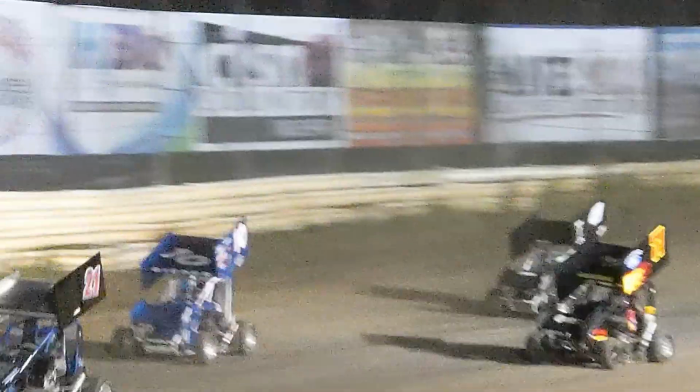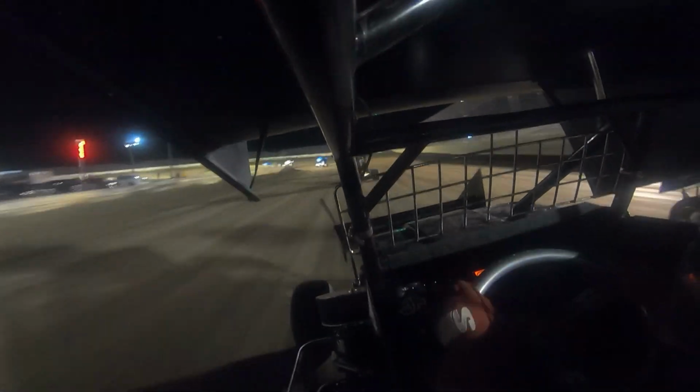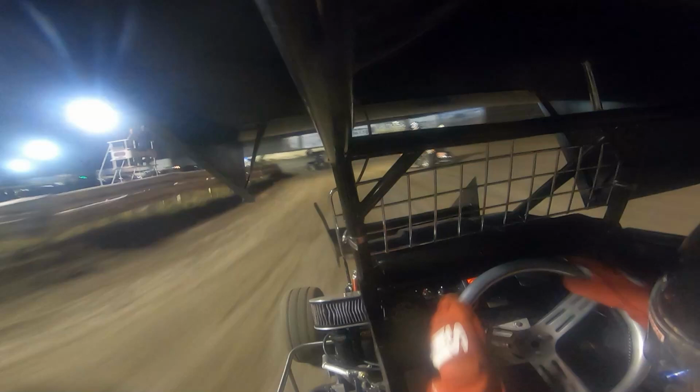I'm on his tail, start trying the high line because I can't quite get to his inside. I'm trying the high line, keeping up with him, just not able to get any runs. Eventually I start catching him mess up on the bottom, and he's slowly running through the slick more and more. I'm like, perfect, that's my time to pounce. So I go back down low, and boom, right in turn 3, he goes right through the slick like I expected. I got right beneath him, dead side by side.